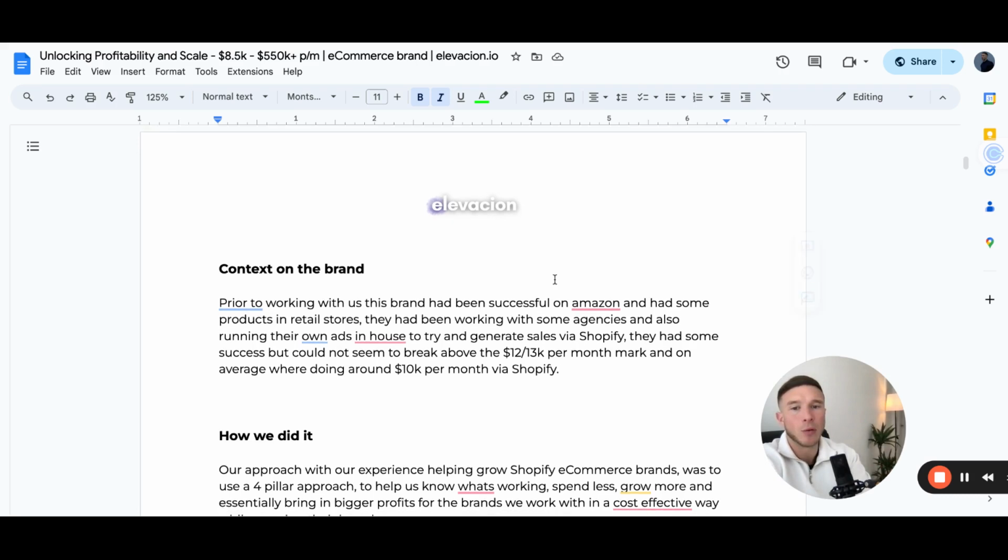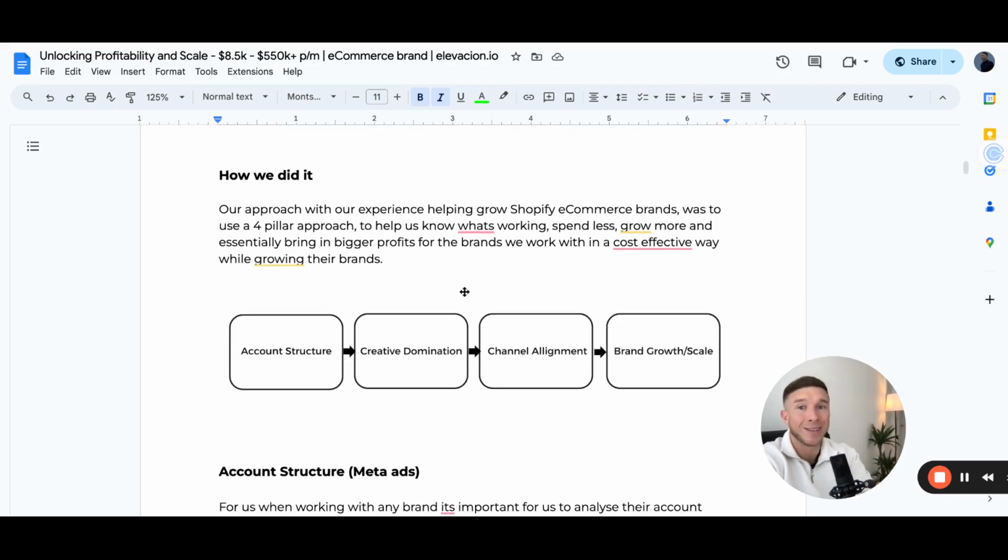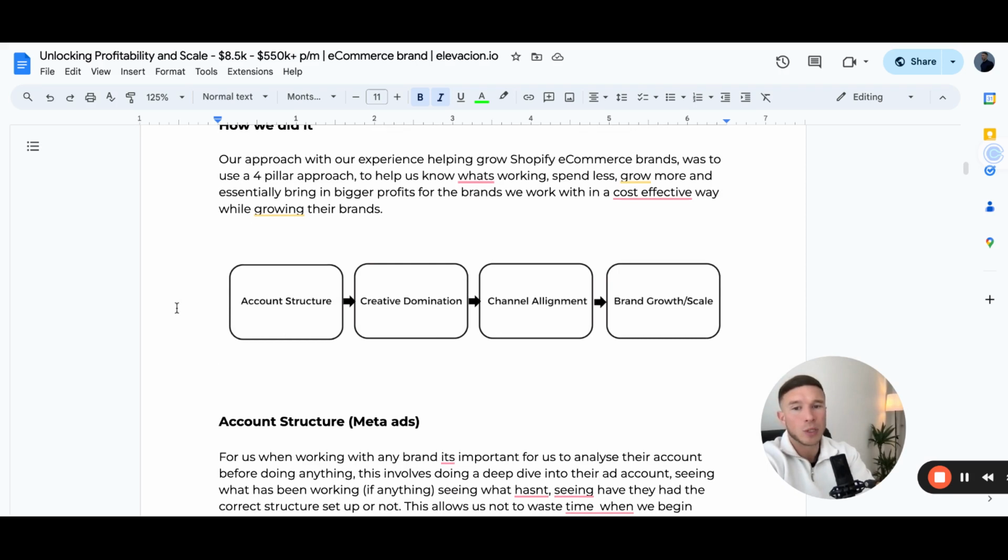Okay, so how we implemented this for these guys and got them from where they were to where they are now. We used a four pillar approach, which we use with all of our Shopify and D2C e-commerce brands. This allows us to know what's working, spend less, grow more, and essentially bring in bigger profits for the brand we work with in a more cost-effective way, while growing their brands and their bank accounts. So our process from A to Z looks like this: account structure, creative domination, channel alignment, and brand growth, scale, market domination.